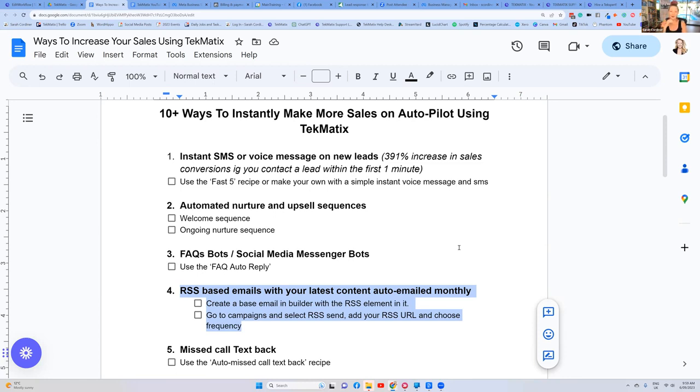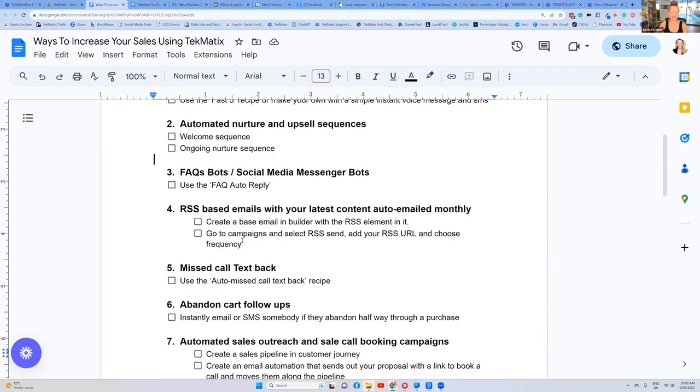You set this out once and it just happens for the rest of time. Oh my God. Let me show you how to do it. So I put a little instruction here. First of all, you're going to create your base email in the email builder, and then you're going to set it as a campaign to go out. So let me show you how to do this.